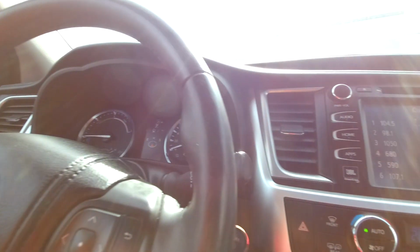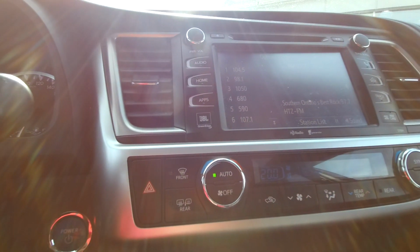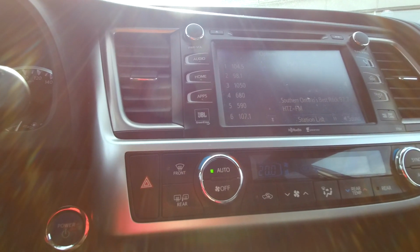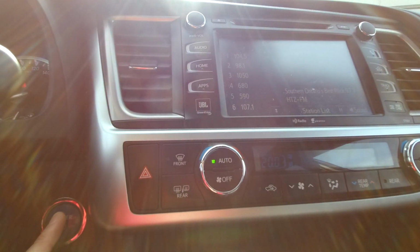Power mirrors, power windows, power locks. The seats are power, the driver's seat is power, and it also has memory settings there, so you have nice memory settings as well. I should point out that the climate system is part of Toyota's hybrid system. So anytime you have a hybrid car in Toyota, you end up with a climate system that works with that hybrid system.